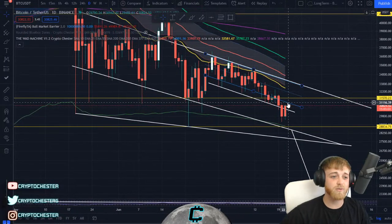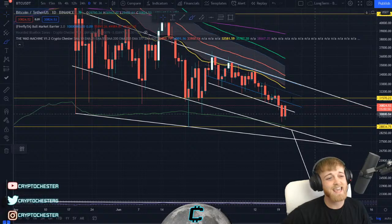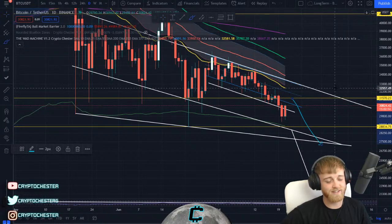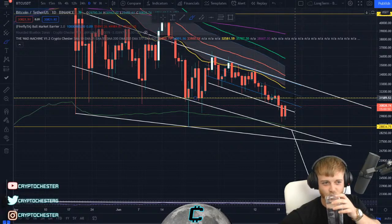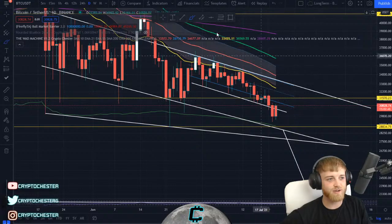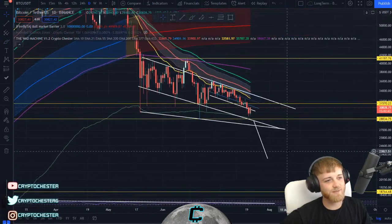But the lower side of this channel that we do need to think about is that 31,100, and then the next target is that 31,570, because we could see imminent resistance coming down from that zone. Probably not nowhere near that big, but yeah, imminent resistance coming down from that zone. Oh, gotta love H2O, right? Yes. So that's pretty much the daily summed up there.